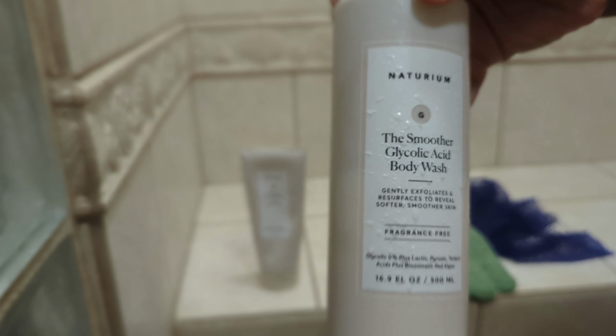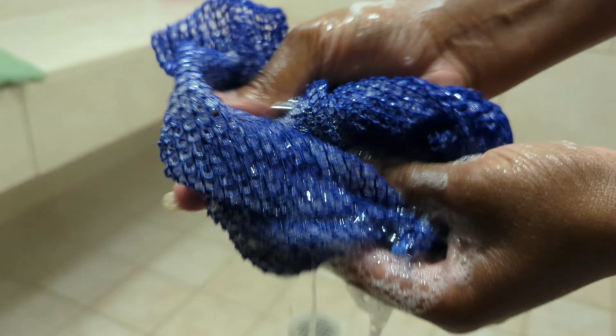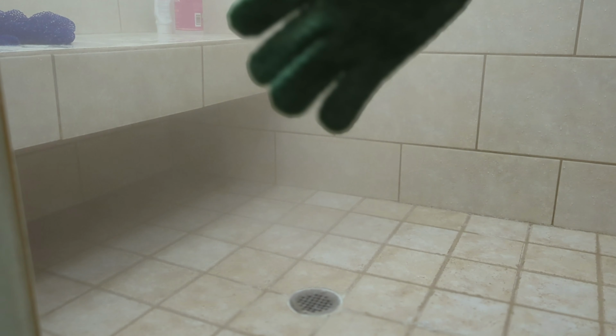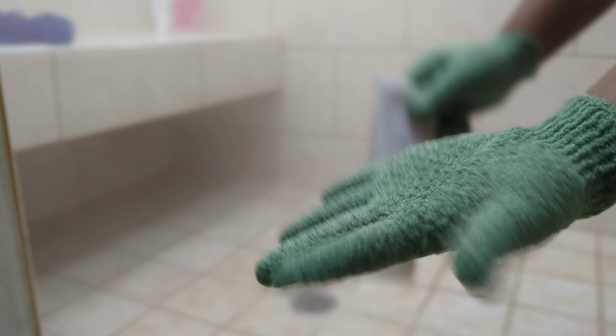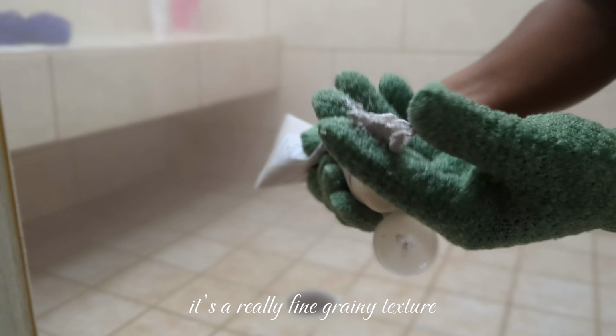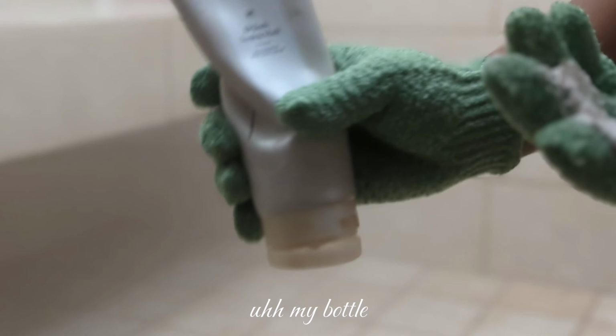Body wash, and I also have their KP body scrub and mask. I love this scrub. I'm going in with some KP body scrub and mask. It's a really fine, grainy texture. I love how it makes my skin feel. Get you guys some. Oh, my bottle.